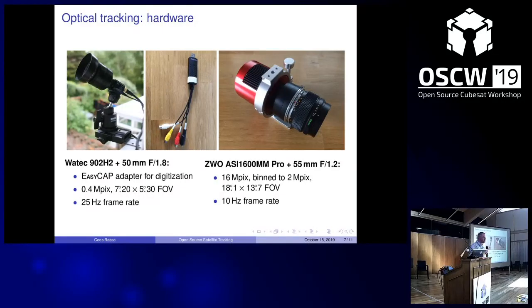Now, the hardware that I use is not too expensive. I started off using analog video cameras, of which the Watec 902H2 is the most light sensitive, but that gives you an analog signal, so you still need to use some USB adapter to convert that to digital, and that adds noise, so it's not as clean. And they're small chips. They're, I think, what is it, the half-inch chip? So with a standard 50 millimeter lens that you use on your photographic cameras, you get a field of view of 7 by 5 degrees.